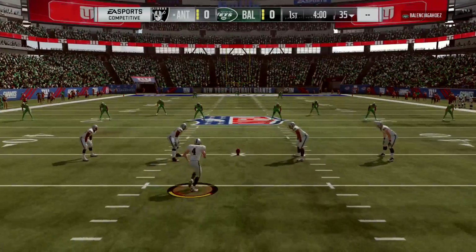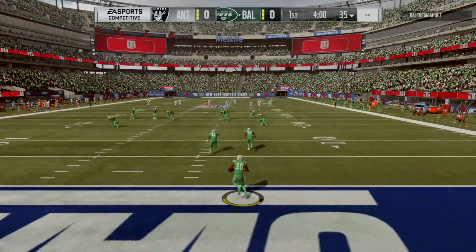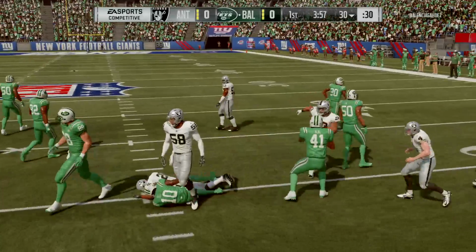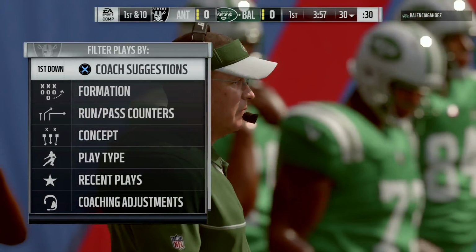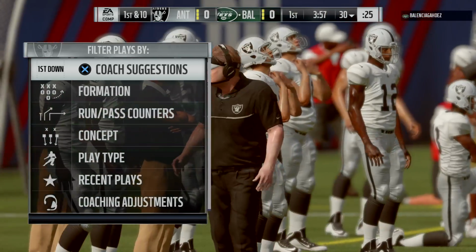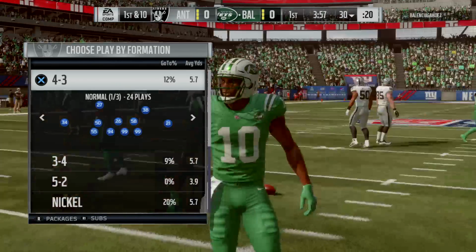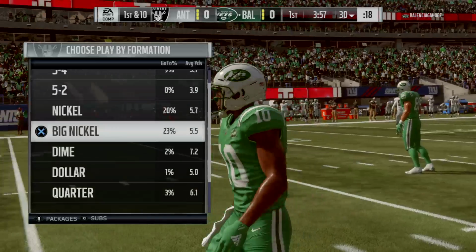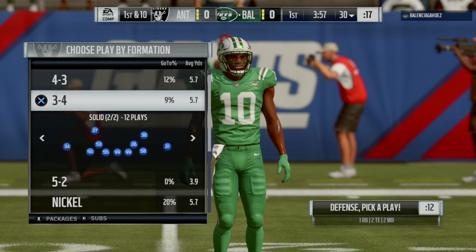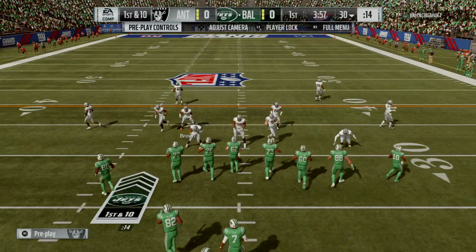Here's Randy Bullock now to put toe to leather. And off we go in Madden Ultimate Team. Fielded about a yard deep. And a nice return sets him up pretty good here at the 30-yard line. So 1st and 10 now from the 30.